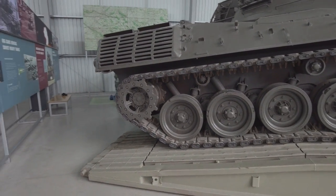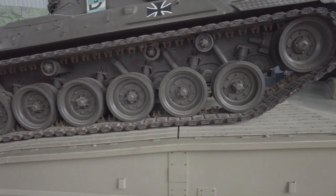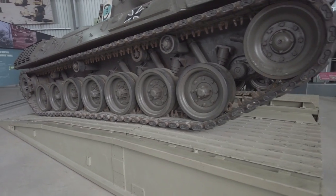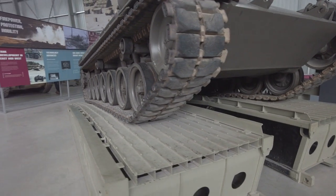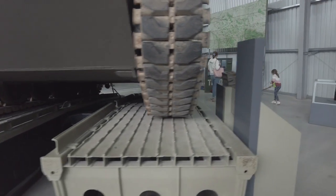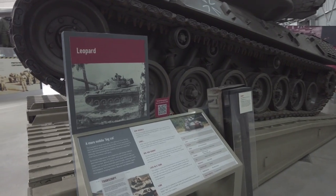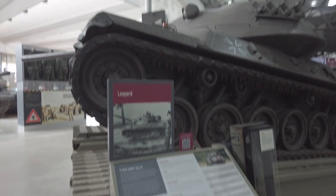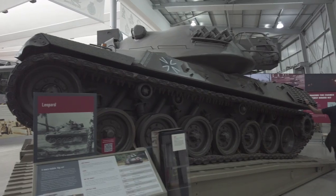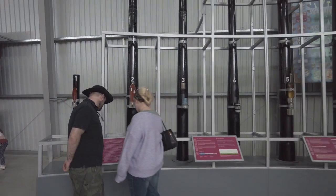Alright, we're getting to the Cold War. What is this? An M60? I don't know. Nope, this is a Leopard. Totally different country. I thought it was repossessed or something. Nope. The first Leopard. Oh my goodness. I gotta back up for that.